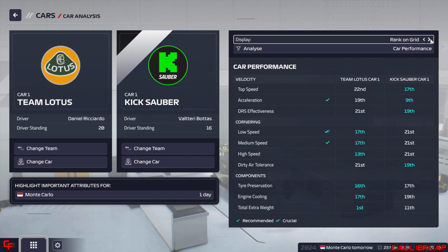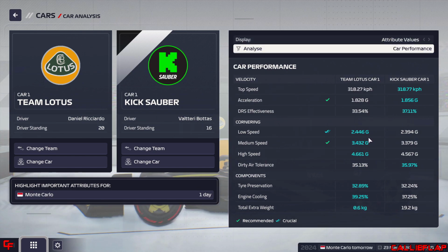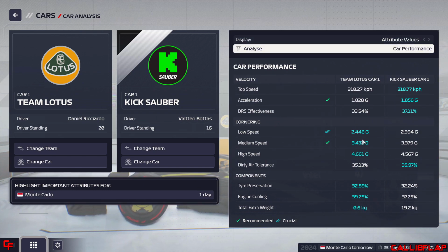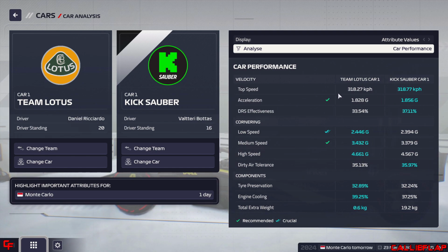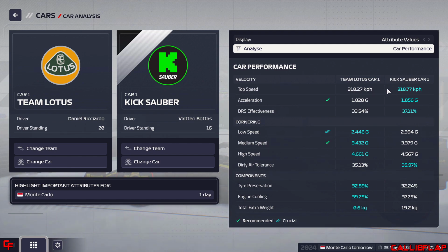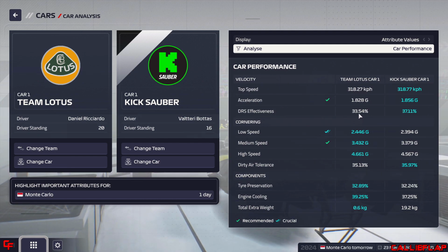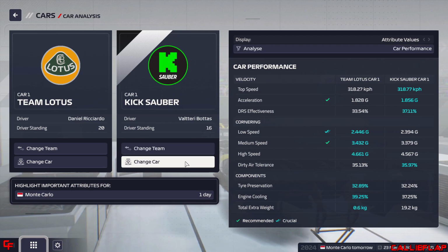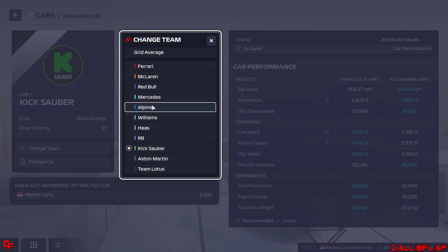As I say, we should be quicker than Bottas, but he seems more of a challenge to keep up with at the moment. Maybe it's because of these speed aspects, although it's not a million miles off on the top speed. Acceleration certainly needs work, and DRS. Yeah, we should be beating Bottas. Be the same for Zhou.